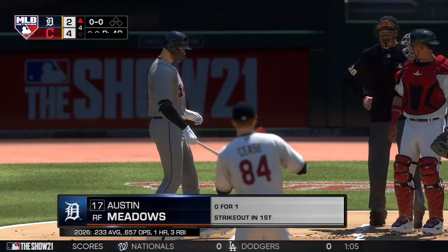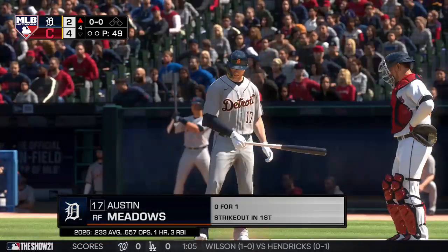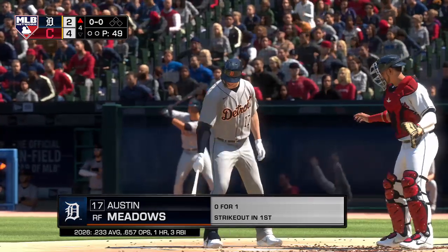All set for the start of the 4th, and Austin Meadows will be the next to bat. The right fielder, Austin Meadows.